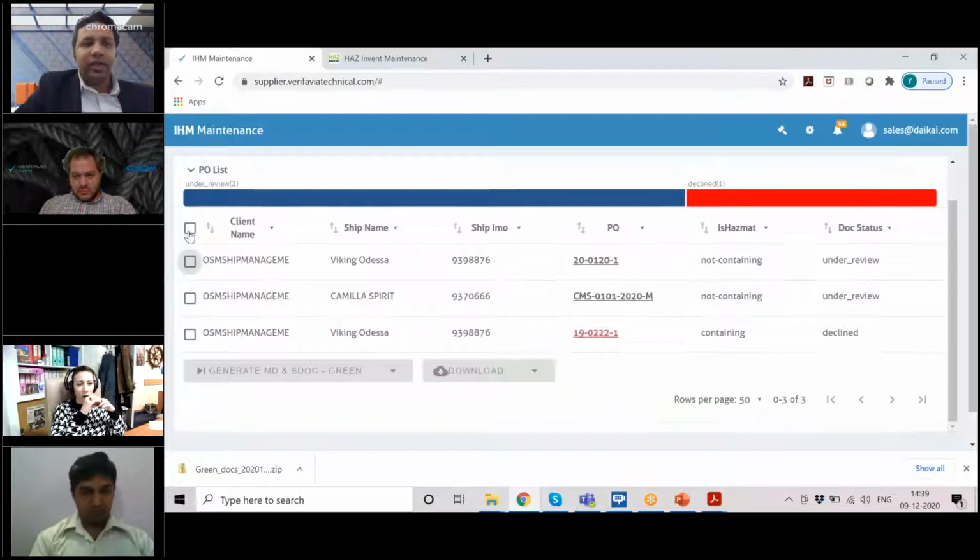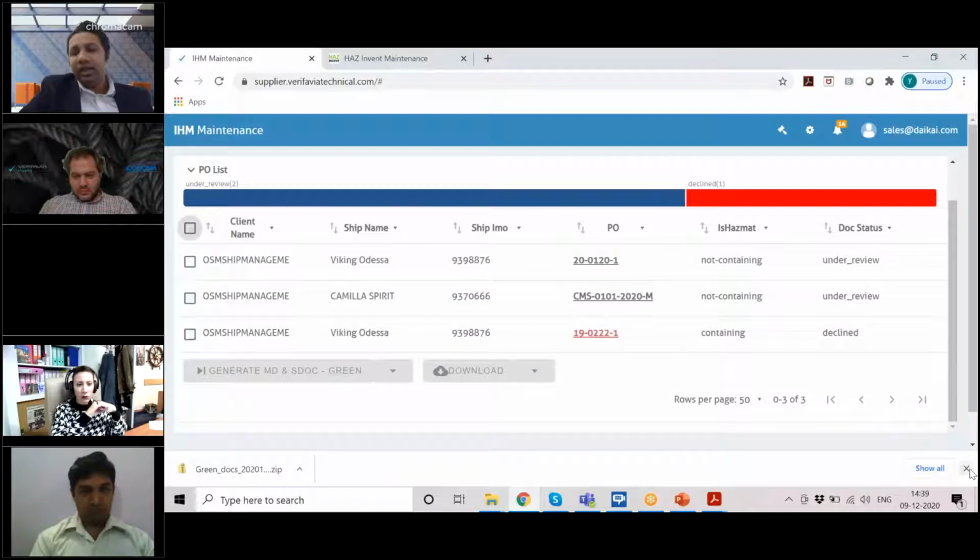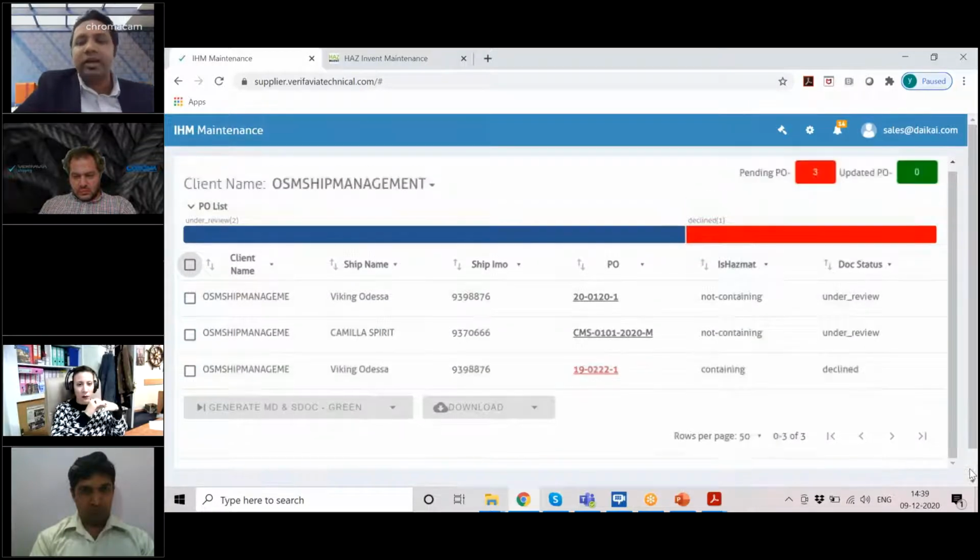You can even select multiple MDs, multiple POs, and create MD and SDoc. So we give you the option to do this job, which was a big burden for the suppliers before today. You can create the MD and SDoc within 30 seconds.